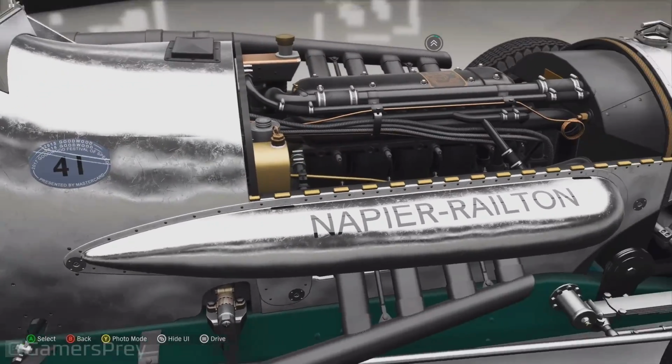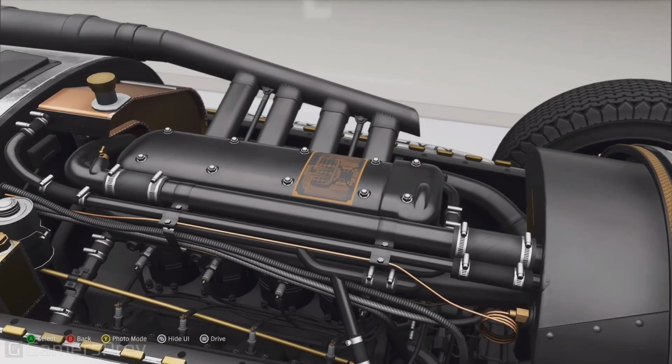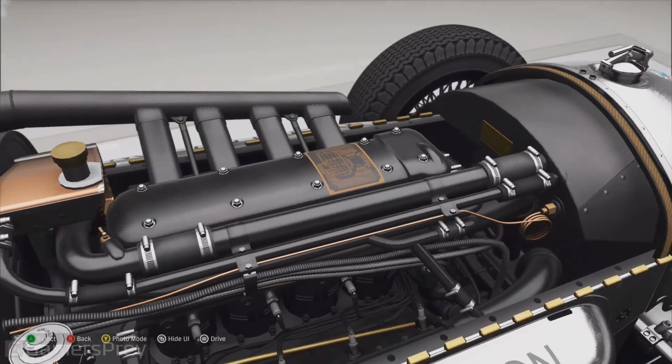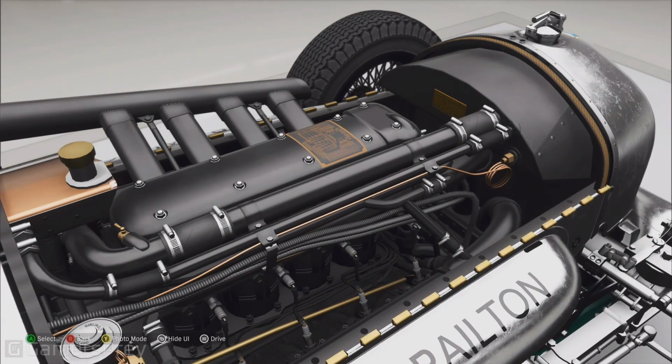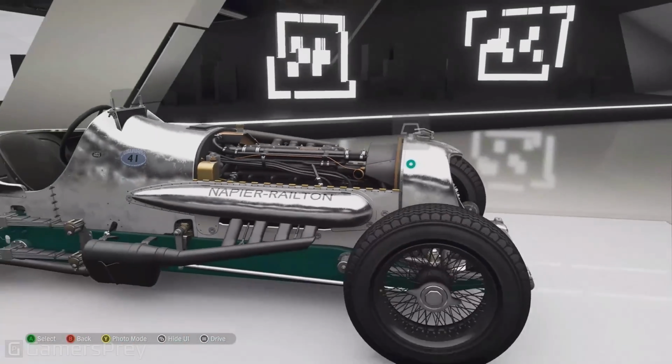Oh wow, yeah, good. The details are amazing. There we go, there's that massive 24-litre plane engine. It looks like some instructions there for probably when these pipes pop out, try and make it look like this again. Yeah, it's like a little puzzle.